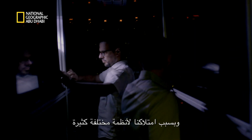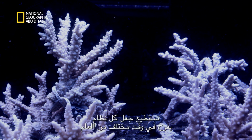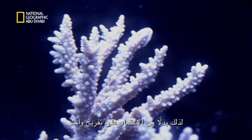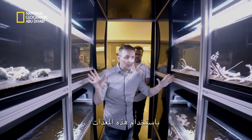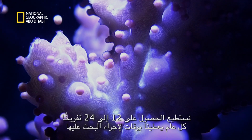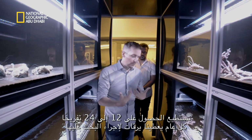And because we have so many different systems, we can have every system spawn at a different time in the year. So instead of just relying on a single spawning, with this setup, we can hopefully have 12 to 24 spawnings every year that give us larvae for the research.